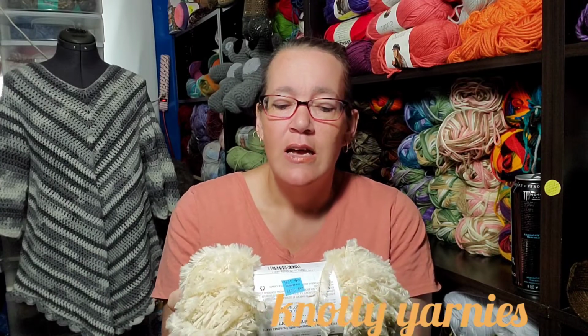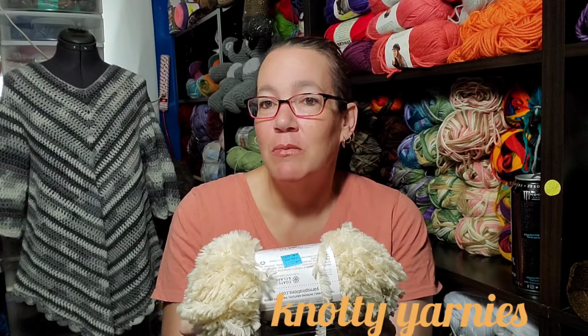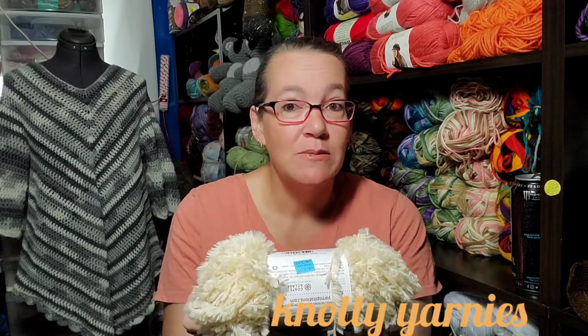So it's considered a number 5 bulky weight, 6.5 millimeter crochet hook or 6 millimeter knitting needles. It's machine wash and cold on gentle. Do not iron, do not bleach, and do not dry clean even. Wow, that's pretty specific.